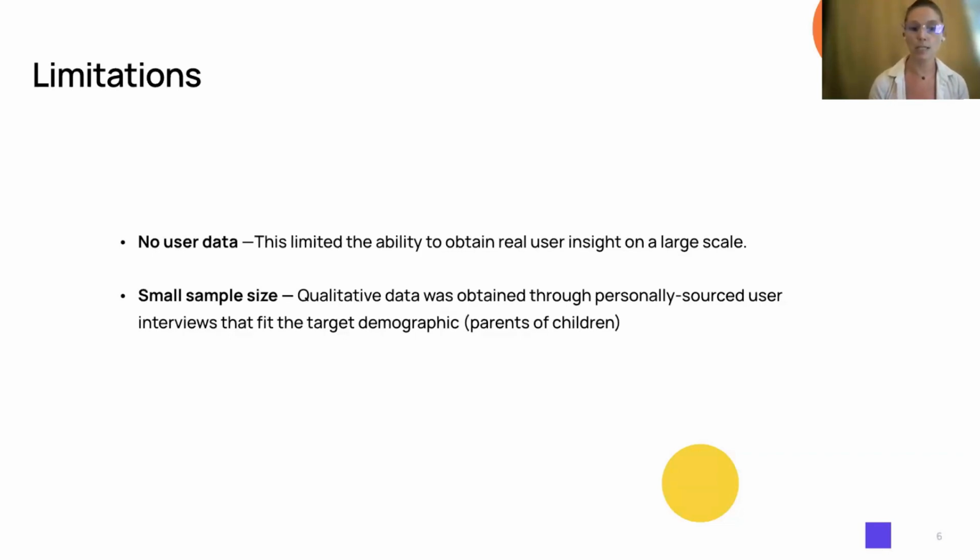Unfortunately, there are some limitations, although it's a good one. So to Speak does not save any user data due to privacy, and they want to enforce this ethical tech usage. So they have no user information that we could obtain information from. This limited the ability to obtain any real user insight on a larger scale. And with time constraints, the sample size that I was pulling from was smaller. But what I did obtain was from personally sourced interviews that I conducted that fit the target demographic, which are parents of children.